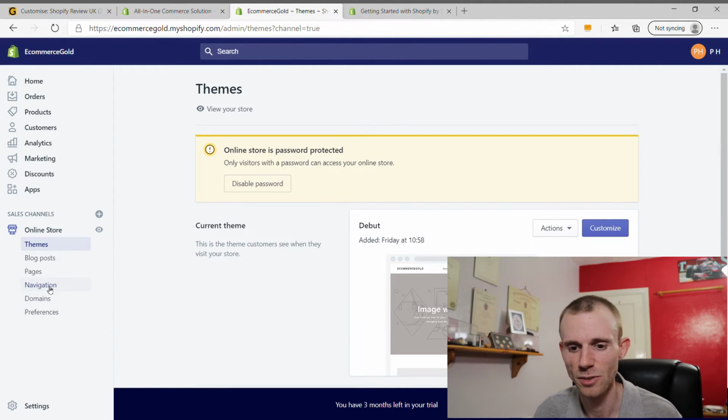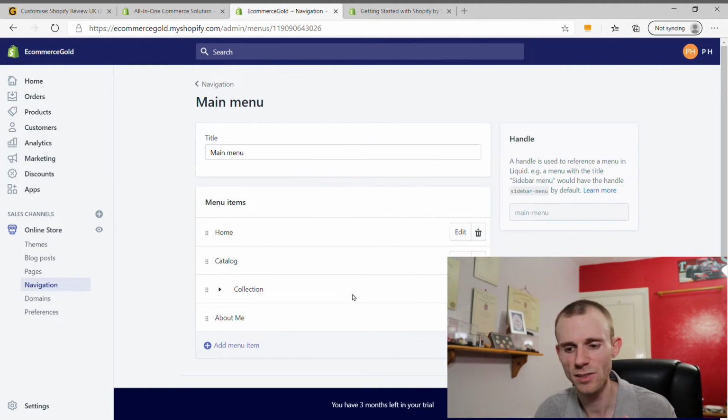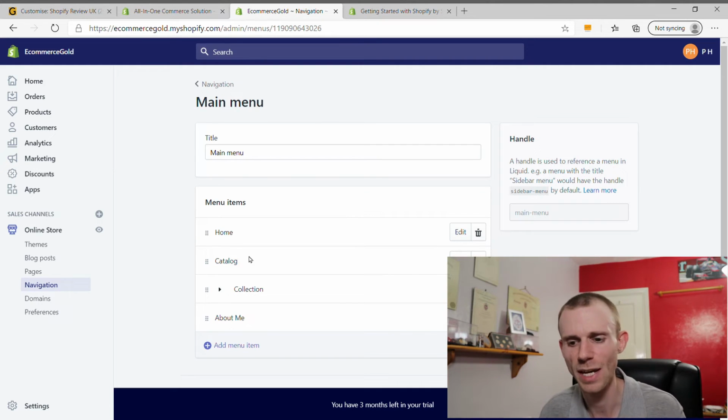So you go into the online store, click navigation, edit your main menu, and then to create sub-collections, what you have to do is set the collection you've just created as a subheading under an existing navigation menu item, and this allows you to create sub-collections in that way. So they don't work in the same way as traditional category systems do. It's a little bit of a roundabout way of doing it, but it does work, and you can get it to work with a little bit of practice.